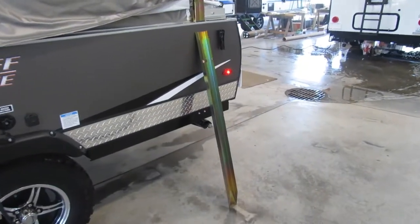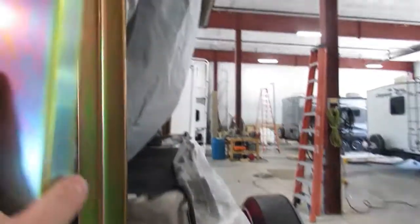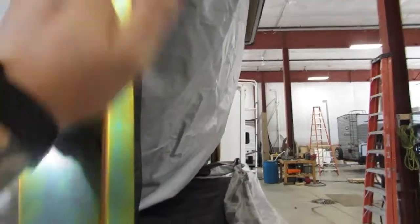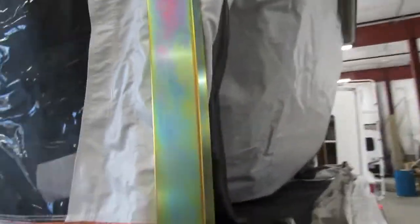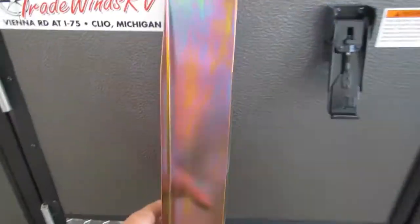The next part of the video is going to be securing and protecting yourself in case the motor ever failed. You don't want the pop-up to fall down on you. Put these in to prevent it from collapsing, and they just slip right in place. You want to do one in each corner. So I did the back corner there. I'm going to do the front corner on this one.